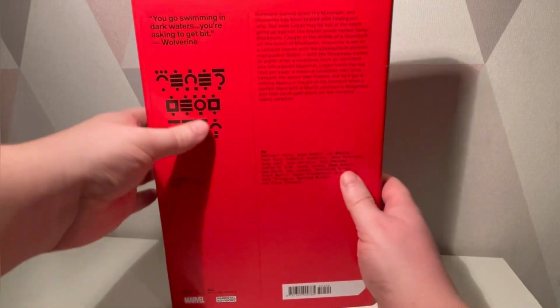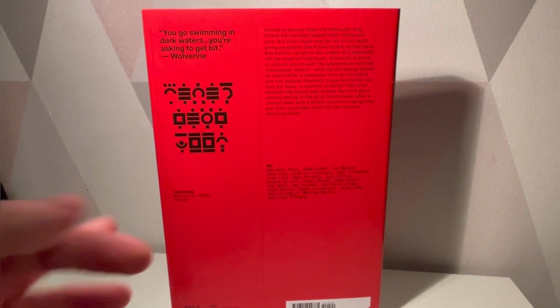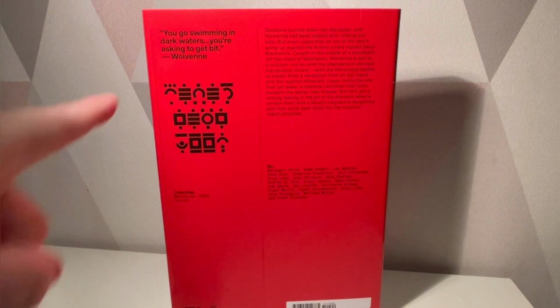And sorry, I said Ben. I really should say Benjamin, because that's the polite thing to do. So you got a Krakoa language there. You go swimming in dark waters, you're asking to get bit. So that's a statement from Wolverine.